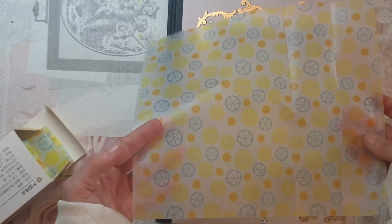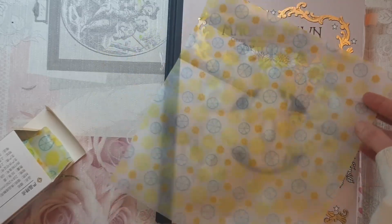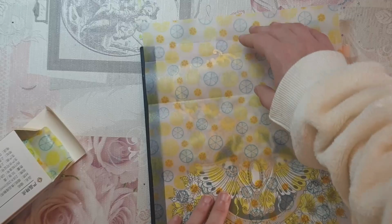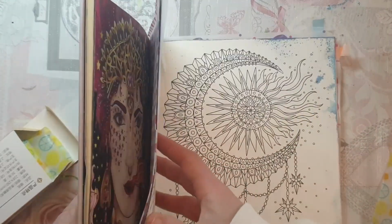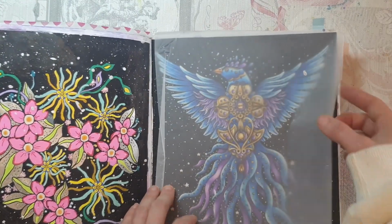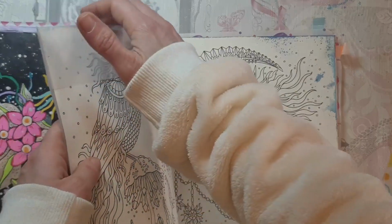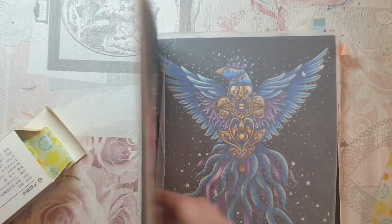The other thing you could use if you don't want to use wax paper is just tracing paper, and then I either cut it to size or sometimes I fold it through. I have one page in here I did that, and it's over here. So this is just regular tracing paper, and I folded it over to the other side to just hold it secure. And again, it works just as well.